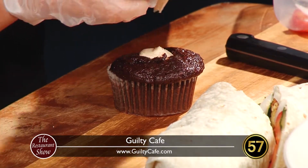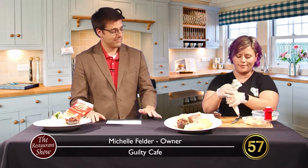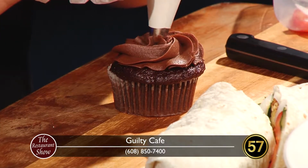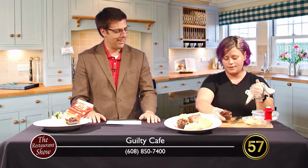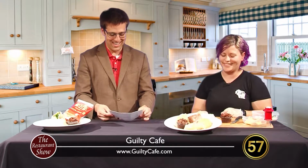Do you make this peanut butter filling? We do. We make this in-house. What's it made out of? Good stuff. Peanut butter, butter, sugar. And then we're going to top it with some chocolate frosting. Oh, look at that. All the guilt baked right in.